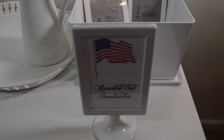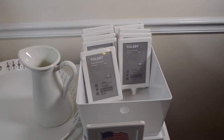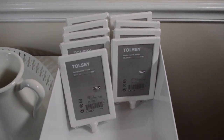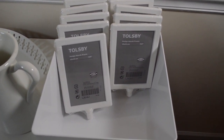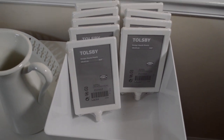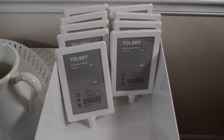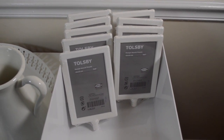It looks really cute. And what I'm going to do with these 9 right here is I'm going to spray paint them different colors, because I have enough white. I'll probably do some black, maybe some pink, another color, but I always kind of pick these up because they're 99 cents and you can't go wrong with them.